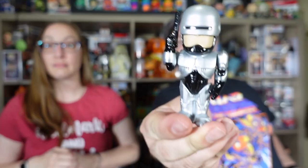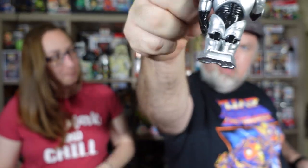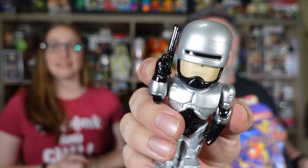Let's see. Do we get another common to start things out? Hello. All right. So we're looking for helmetless RoboCop. 1, 2, 3. Helmet on. All right. I never noticed the back, the little things coming out. I noticed them when I grabbed it. I was like, what is going on? I know, like, what's going on with him? But he's cool. I mean, it's a good common. I like the common better.